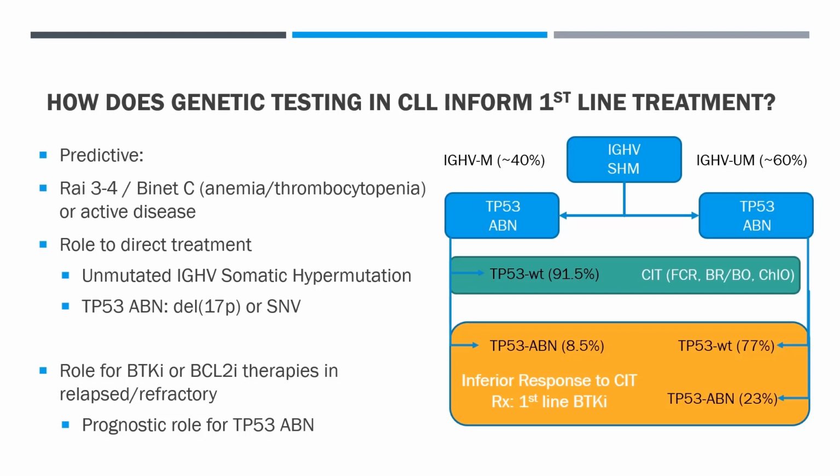patients expected to have an excellent response to chemoimmunotherapy, those with mutated IGHV and no detected TP53 deletions or mutations, in contrast to the 63% of patients who will present with unmutated IGHV and/or TP53 abnormalities. These patients will demonstrate a markedly improved response to non-chemotherapeutic regimens, such as first-line BTK inhibitor therapy. TP53 abnormalities are further enriched in relapsed and treatment-refractory populations, with frequencies of up to 40% in these subsets. This warrants repeat testing prior to any subsequent line of therapy so that the most effective choices can be made.